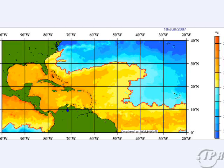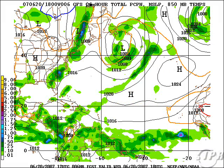You can see the sea surface temperatures for it, no problem down here. They're certainly warm, and they continue to warm. In fact, off the west coast of Florida, 90 degrees. Off the coast of Louisiana, we saw 86 degrees today based on buoys. So we continue to see the waters get very warm.